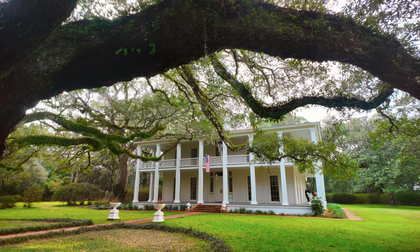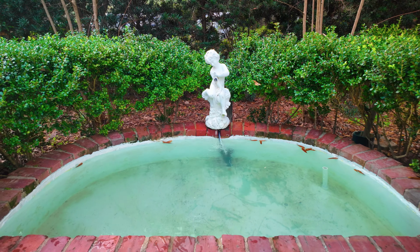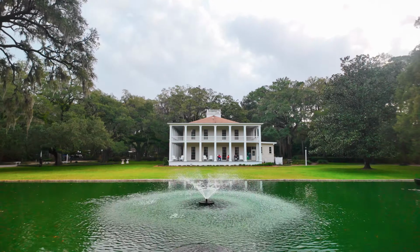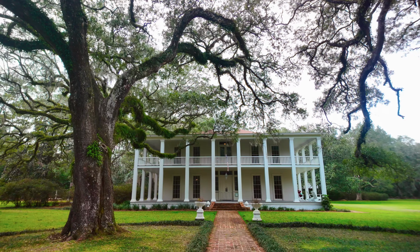I love this view with the moss-draped oak trees framing the home. If you visit during winter and spring, you can even see beautiful flowers blooming in the park's gardens. Eden Gardens State Park is a unique part of Florida history that is fun for the whole family.